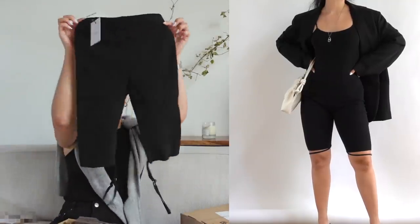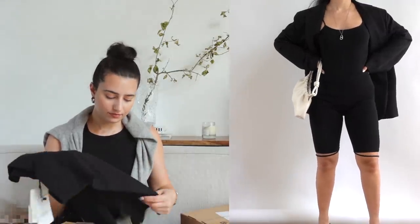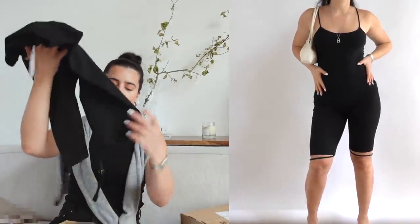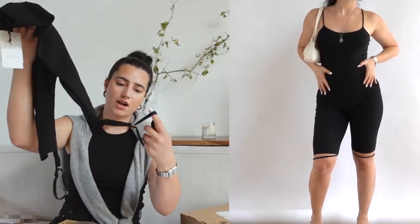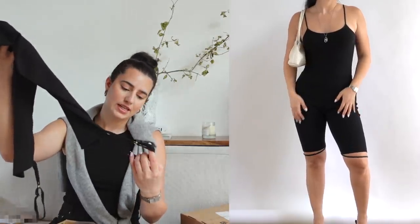And these are the Jacquemus Sierra strapped cycling shorts. I've been talking about the whole knee length trend that I'm really loving. I got these little guys and they're knee length cycling shorts. They're knit material, so perfect for fall and winter to pair with a blazer or something, or with the matching bralette and a button down. I don't know, I have to style it. And it comes with little straps and they are adjustable, because we all know that if they weren't, they probably would make my legs look like stuffed sausages.